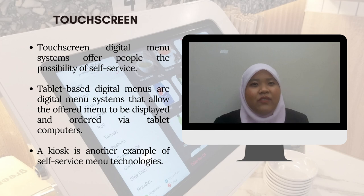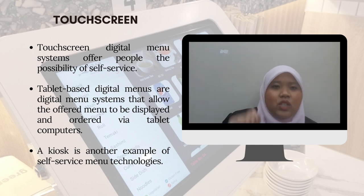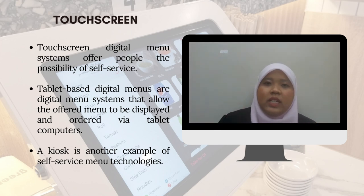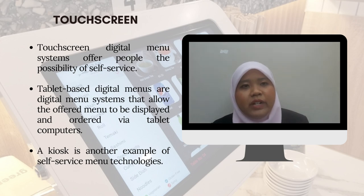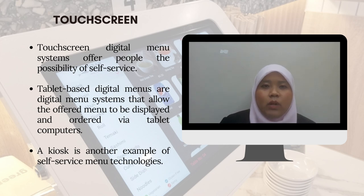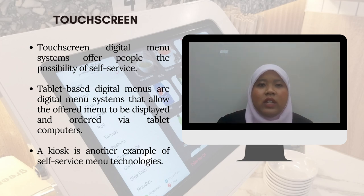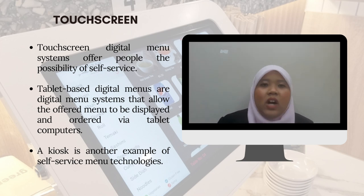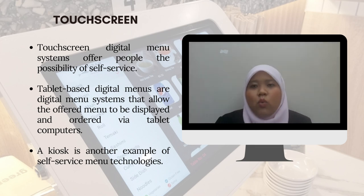Alright, now let me proceed with another system of digital menu, which is the touchscreen digital menu. So what are touchscreens? It's a combination of systems that have a tablet or a kiosk. A tablet-based digital menu is a digital menu system that allows the offered menu to be displayed and ordered via a tablet computer. A kiosk is another example of self-service menu technologies. They are freestanding devices with touch screens that are usually found at restaurant entrances or inside the areas. With the help of these devices, customers can select the product they want, place their order, and directly make the payment.